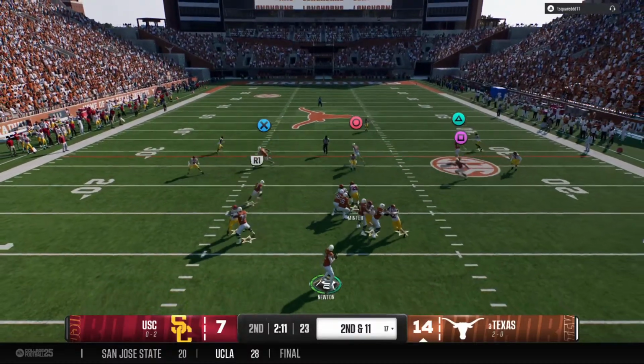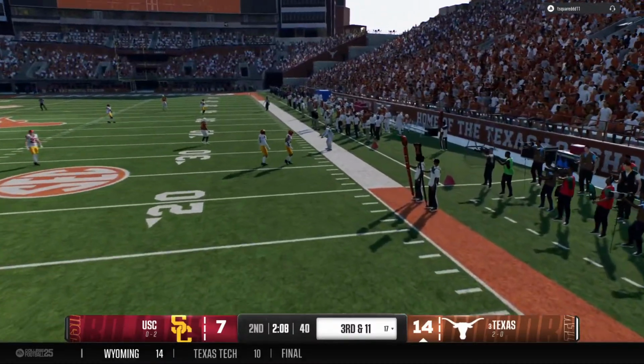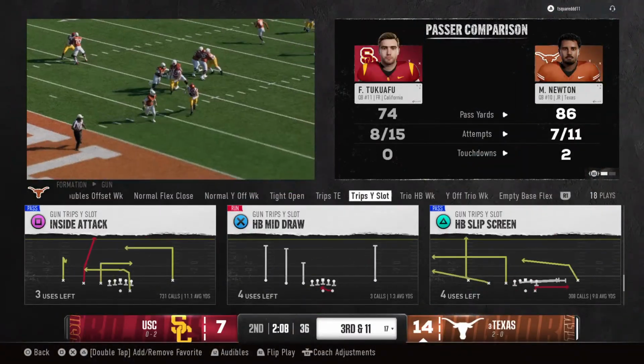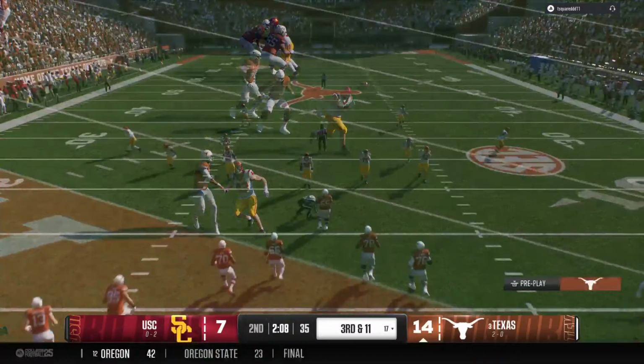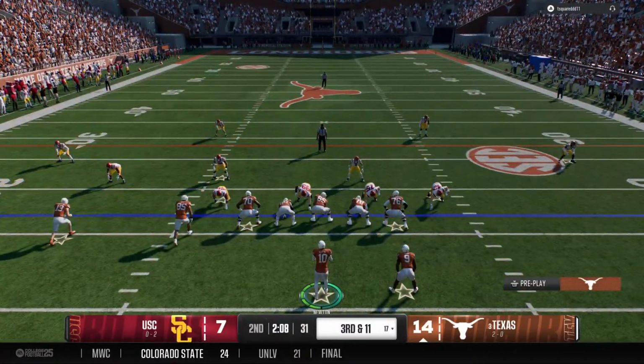Looking to throw, it's Newton. Quarterback strolling away from heat. Nothing to do with the football, and he just throws it away. It'll be 3rd down. A nice job by the quarterback there. You're outside the pocket, nobody's open, so you throw the ball away knowing that you still have more chances to get this first down.